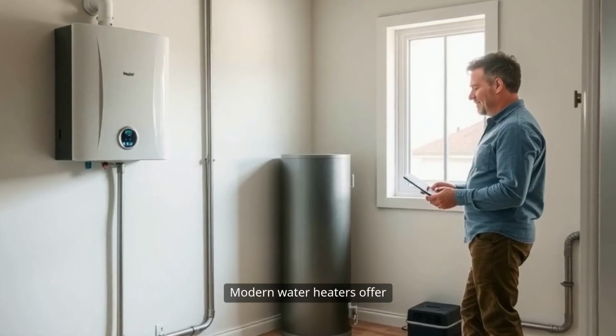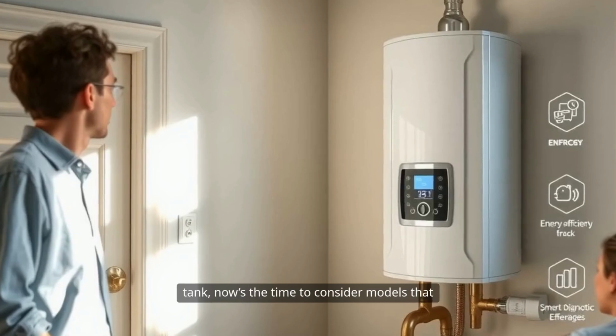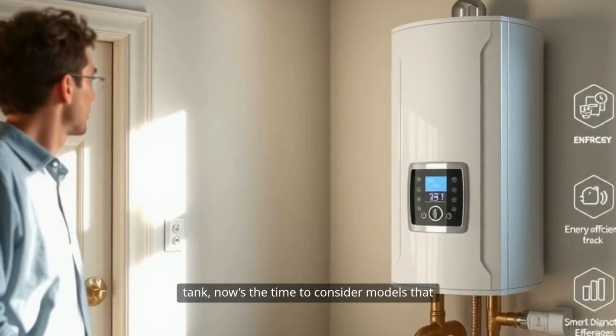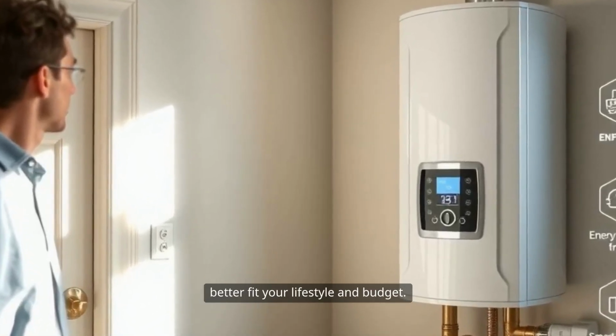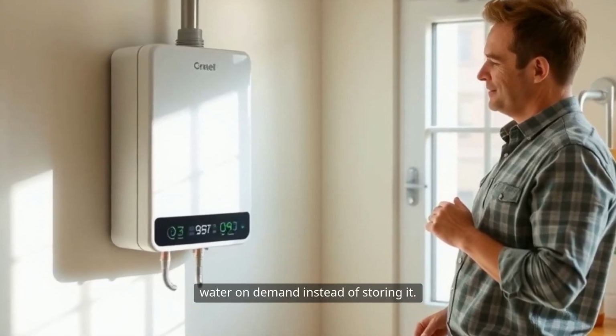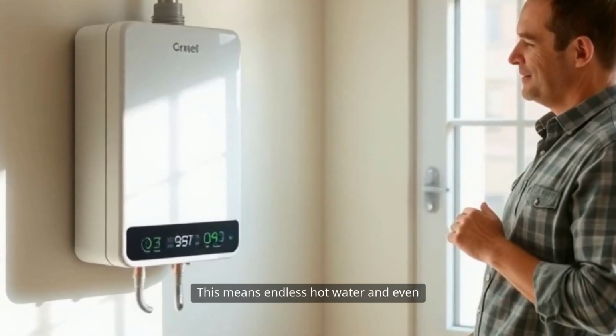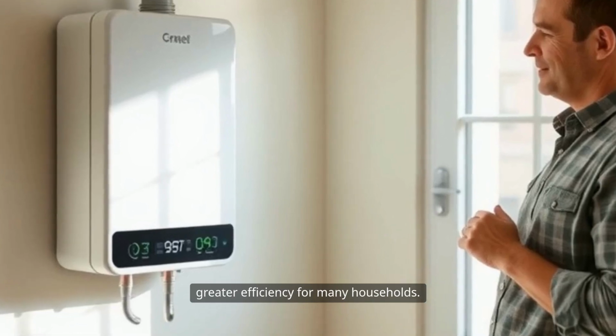Modern water heaters offer more choices than ever before. If you've been relying on an old basic tank, now's the time to consider models that better fit your lifestyle and budget. Tankless systems, for example, heat water on demand instead of storing it. This means endless hot water and even greater efficiency for many households.